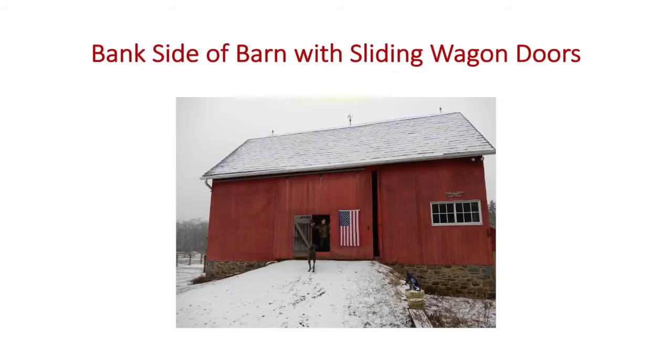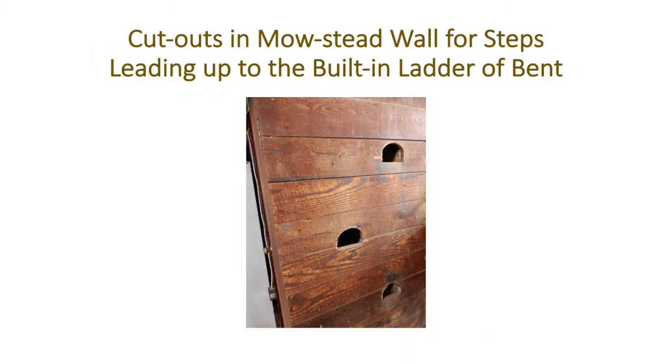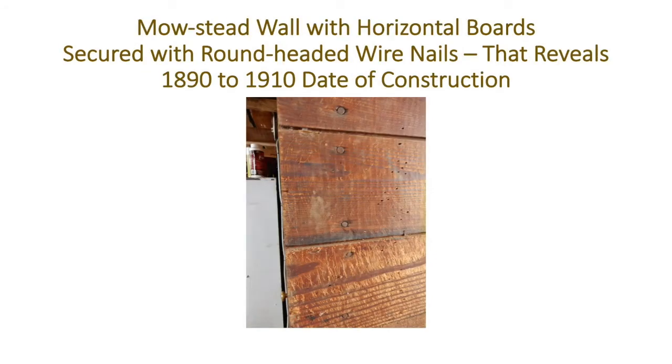Okay, the back side of the barn. These are cutout steps that lead up to the built-in ladder. You see that? And they come in different forms. Sometimes they're strictly square, strictly rectangular. Sometimes the rungs of the ladder go all the way down to the floor, so it varies quite a lot. These are round-headed wire nails that reveal, well, I'm saying now that it's an 1890 to 1910 date of construction.